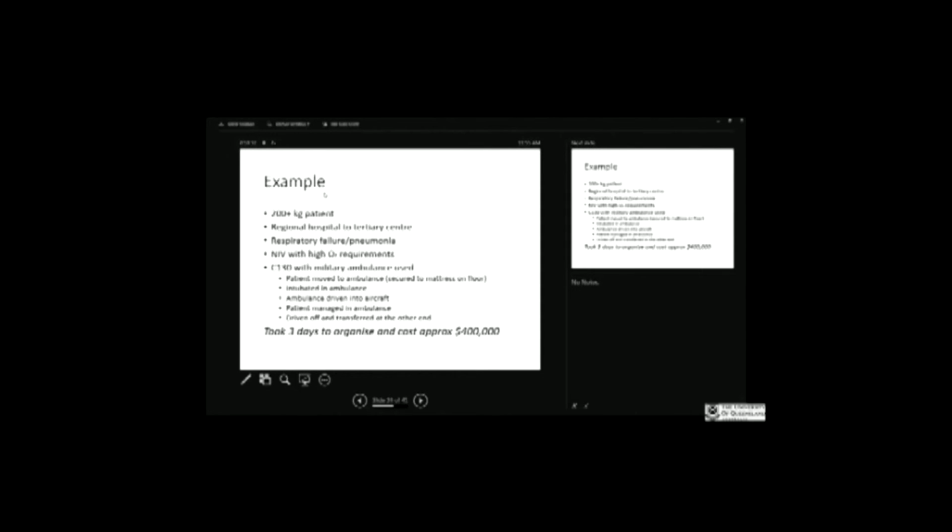When it was last used, the example was a 200-plus kilo patient at a regional hospital who was being retrieved to a tertiary centre. The patient had respiratory failure and pneumonia, and was being managed at the regional hospital with NIV with high oxygen requirements. So the C-130 military ambulance was used. The patient was moved into the ambulance, secured to a mattress on the floor of the ambulance, then intubated in the ambulance for transfer, and the ambulance was driven onto the aircraft. In flight, the patient was managed in the back of the ambulance, then driven off and transferred to hospital at the other end. It took 3 days to organise, and the cost was about $400,000.